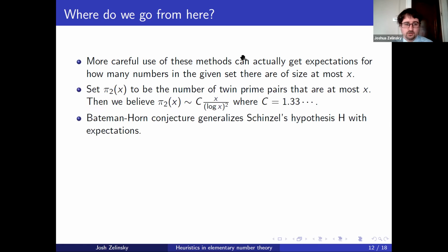All right. So for example, if we set pi 2 of x to be the number of twin primes that are at most x, then we have a conjecture that pi 2 of x is about x over log x squared times a constant. And we can write down what that constant is explicitly. And then there's another conjecture called Bateman-Horn. And that conjecture generalizes hypothesis H. And it gives you, for any set of polynomials, tells you exactly how many, well, not exactly, but again, how many you expect in the same sense of this sort. And it gives you asymptotic approximations there.